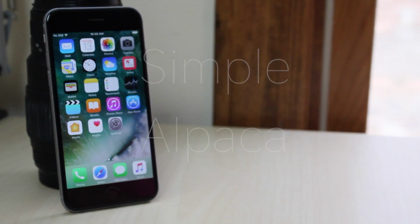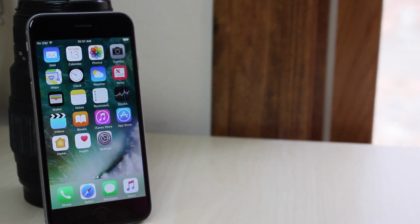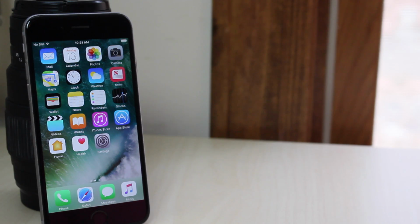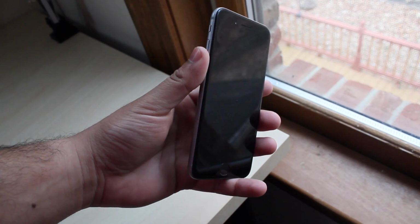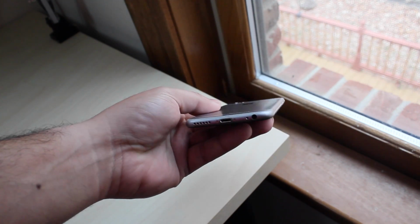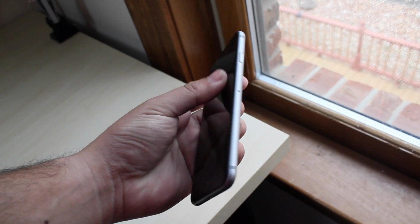So the iPhone 6 came out in 2014, making this phone almost 3 years old. It's more like 2.5. And me personally, looking around the body, I think it's still one of the best looking phones ever made. Obviously the iPhone 7 and iPhone 6s both look like this, but this is the original 4.7 inch bigger iPhone. The buttons held up pretty well too.